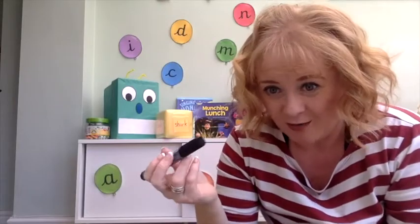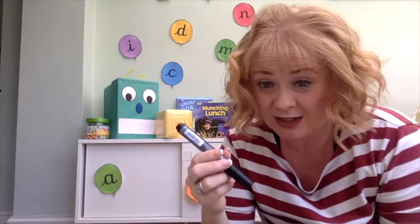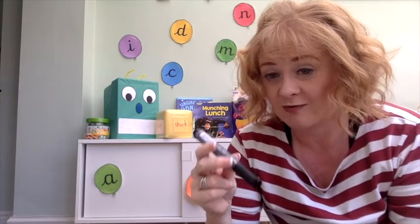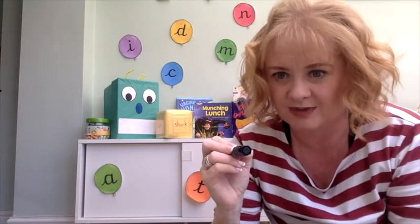So now you know how to write the OR digraph because you've watched me, and now it's your turn. Grab yourself a pen and some paper, and we're going to see how many times we can write the OR digraph with an O and an R while the music plays.